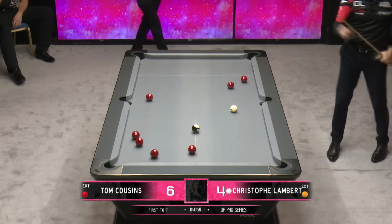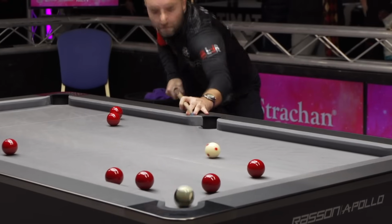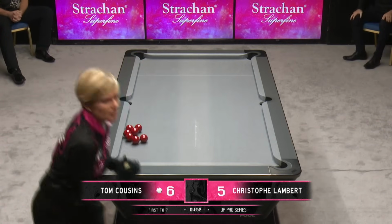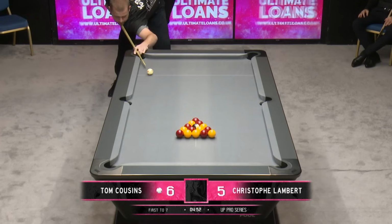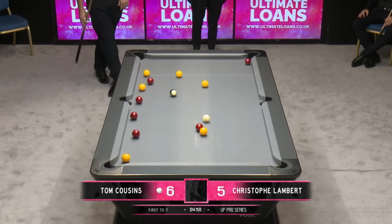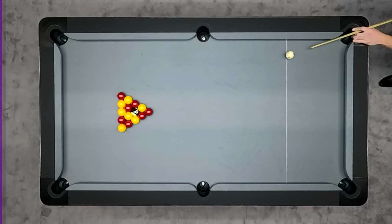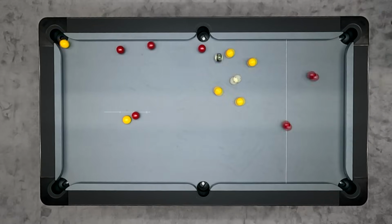For those who aren't familiar with the Christophe Lambert signature style, he is one of the very, very best shot makers in the game, and he does it with that trembling intensity on his action. They're racing each other. Oh, wow. They were all racing each other into the centre pocket. Watch this, they all want to go in there. They all want to get in.